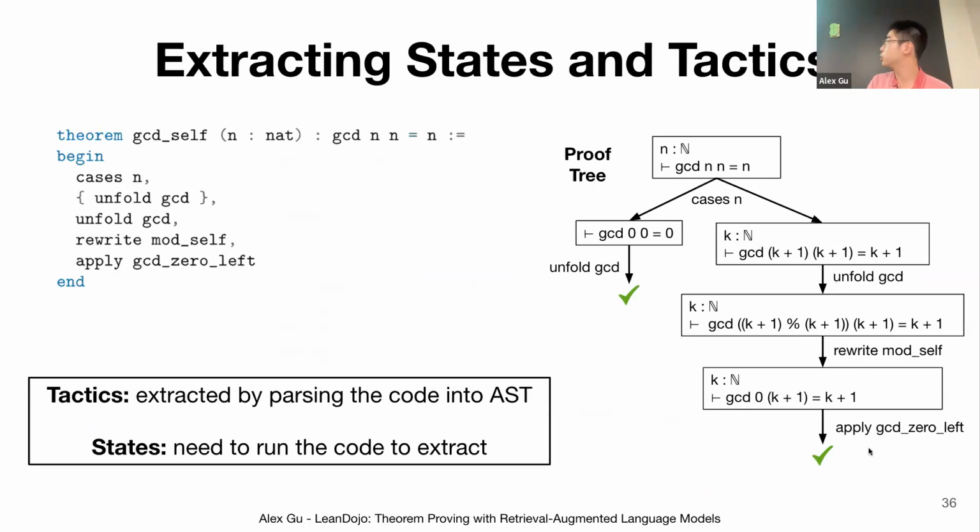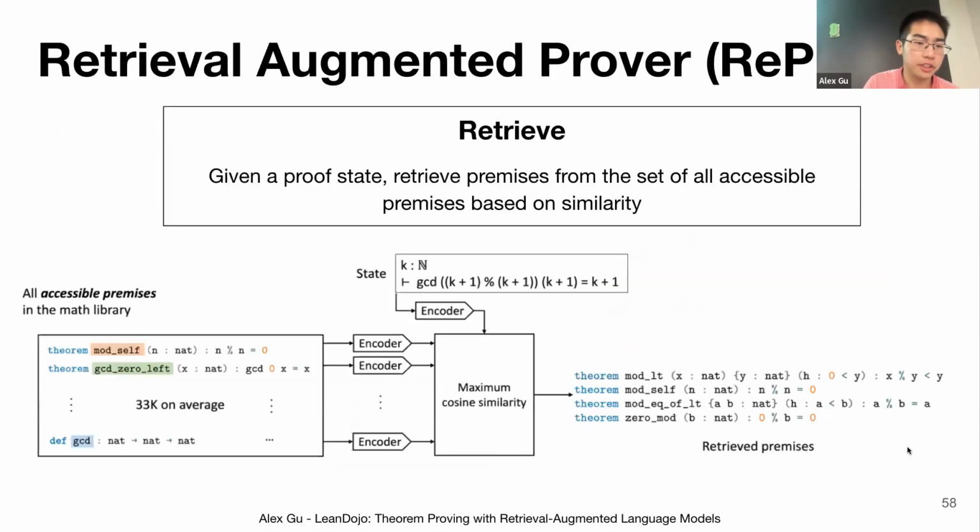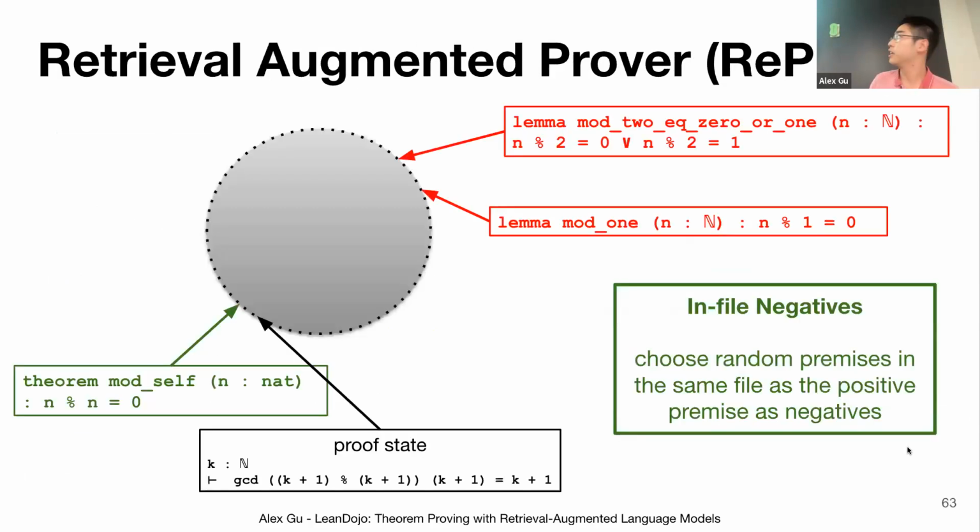What we're trying to do is, these are the supervised inputs, and we know these are the supervised outputs. As for the information of which line it's in, we're not using that here. We are using it in the retriever, because when I talked about the in-file negatives, what we're interested in is choosing random premises that are in the same file as the positive premise as the negatives. And so that uses the information of which file each premise is in.